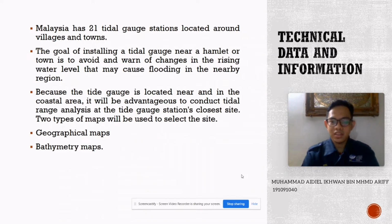For the technical data and information about why we choose this place, Malaysia has around 21 tidal gauge stations located around the villages and towns. The goal of installing a tidal gauge near a hamlet or town is to warn of changes in the rising water level that may cause flooding in the nearby region. Because the tide gauge is located near the coastal area, it will be advantageous to conduct a tidal range analysis at the tide gauge station's closest site.